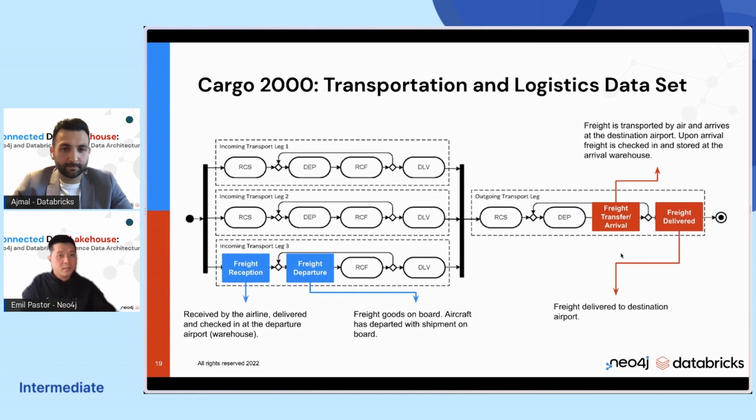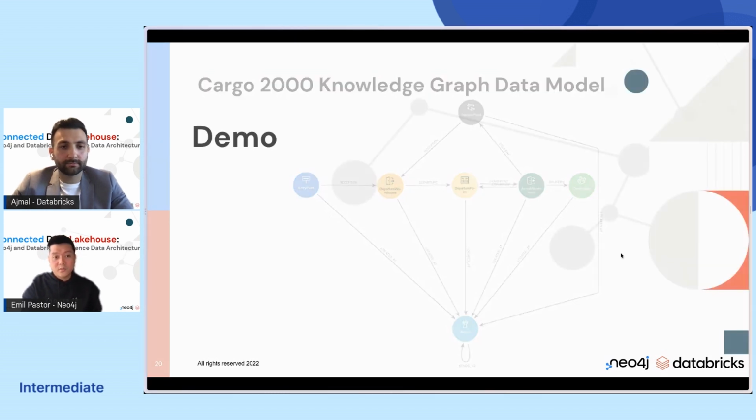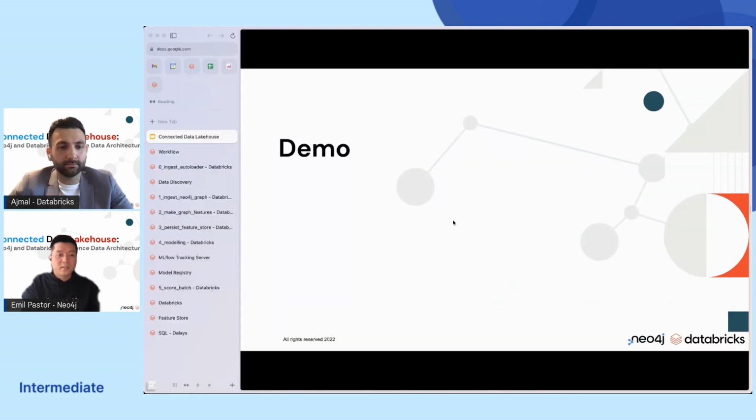And then if we model this flow into a knowledge graph, this is how it looks end to end. So you have your entry point, a departure, warehouse, and then up until it reaches the destination. And all of that points to a location somewhere in one of the airports that we have in the data set. So now AJ will demonstrate the end-to-end data flow and how we ensure that we'll be able to integrate between Neo4j and Databricks.